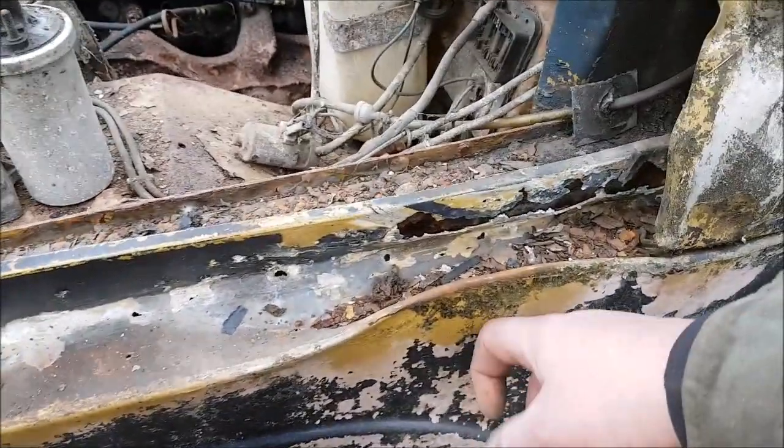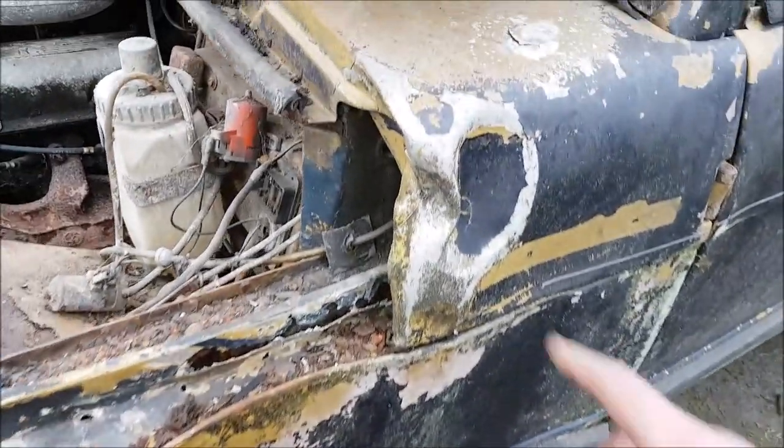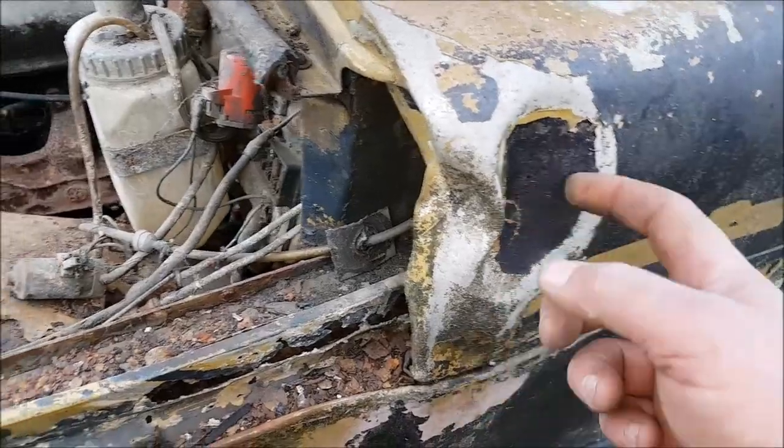It's been thumped. It might have been off-roaded around a field or something. It's had a fair clout here up on the deck panel.